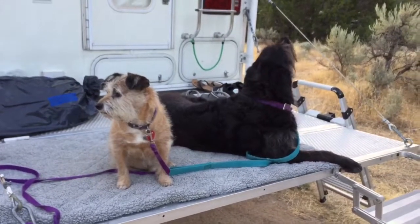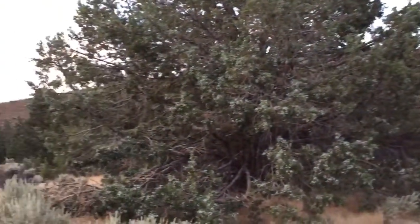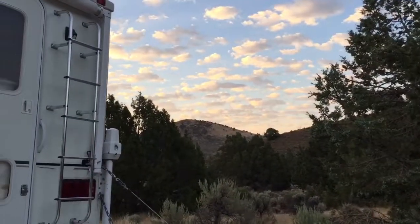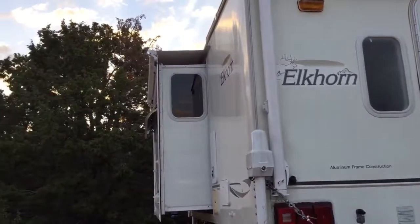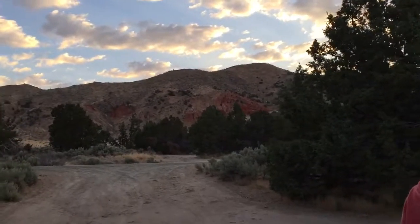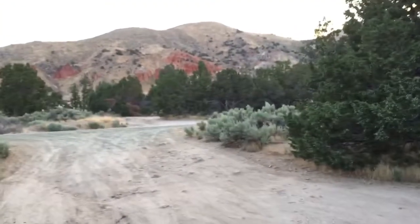Pack up and hit the road, head south. Dogs are having some breakfast. We're just kind of chilling out. Sun's coming up. Having a cup of coffee.